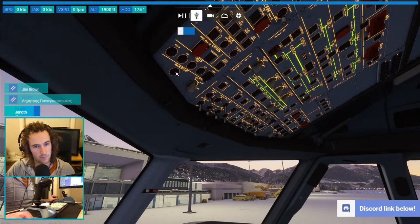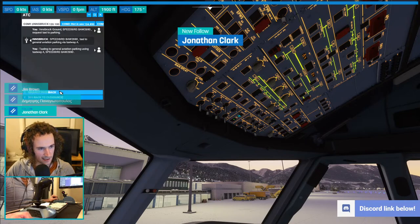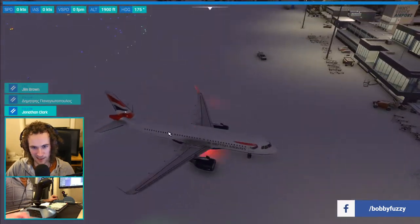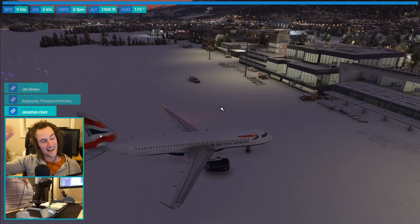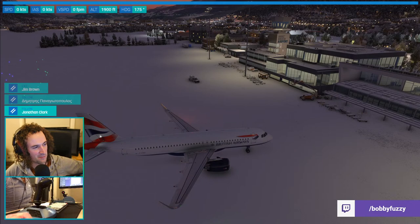And yeah, I don't think we're in a proper parking spot here, but again, I don't know how I'm supposed to tell where to park here because the snow has just covered all the lines up. But yeah, guys, I hope you enjoyed that flight. Anyway, we're going to do one more flight in just a moment. But yeah, that was a lot of fun.